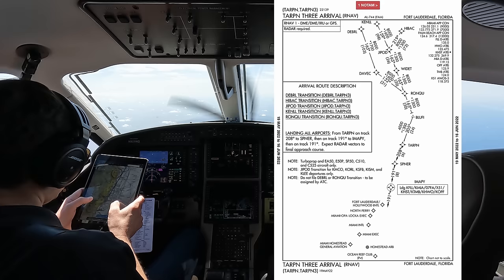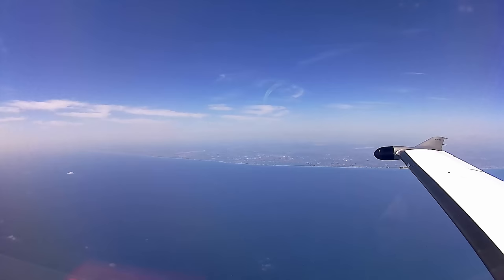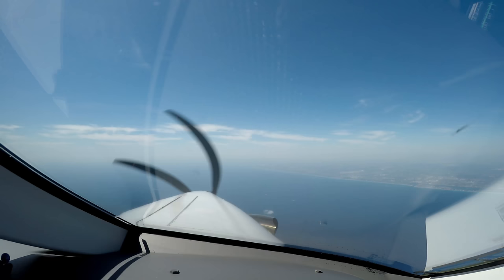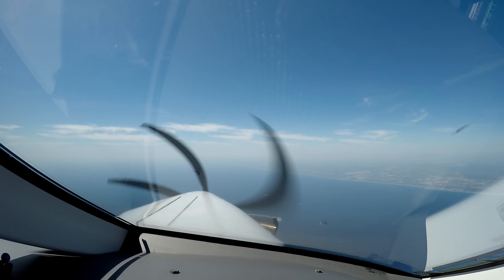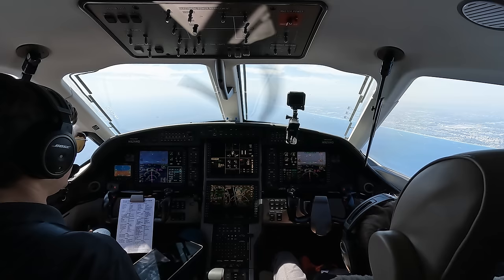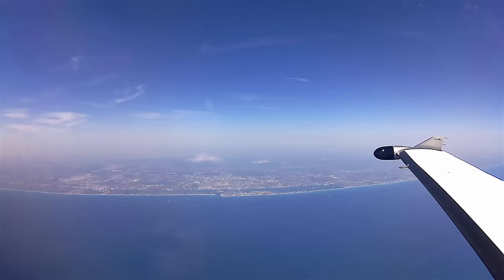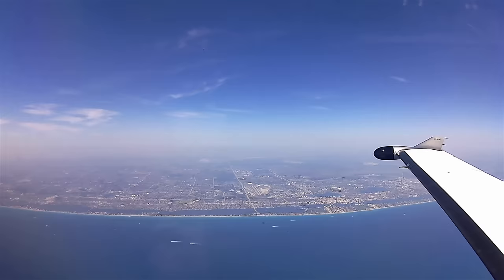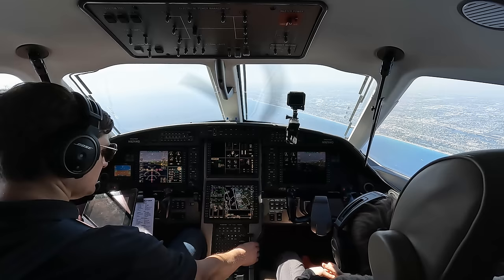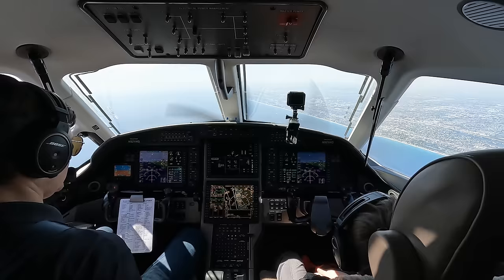Delta, leveling 1,500. November Golf, contact my correction, Palm Beach approach 127.35. Palm Beach 127.35, November Golf, still on. Hello, Palm Beach approach, Pilatus 921 November Golf, 900,000. 921 November Golf, Palm Beach approach, Palm Beach altimeter 3020. Roger. November 1 November Golf, climb and maintain 7,000. 7,000, 1 November Golf. November 1 November Golf, contact Miami approach 133.77. 133.77, 1 November Golf, still on.